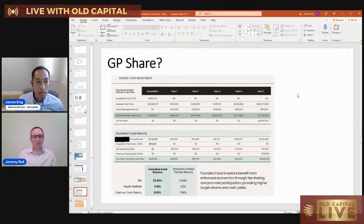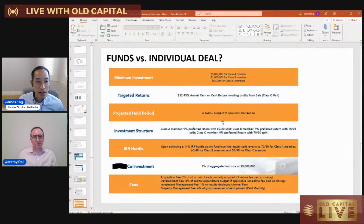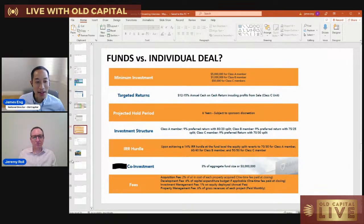All right, perfect. So we're about an hour in. We're going to wrap up, and we're going to go a little quicker here. This is a fund versus individual deal. I have not done a fund, but a lot of people are doing funds, are setting up funds. What are your thoughts? Have you done funds?